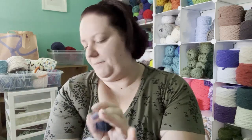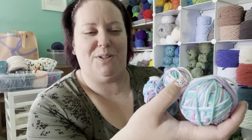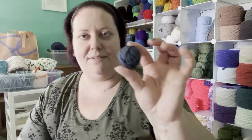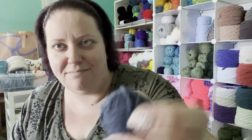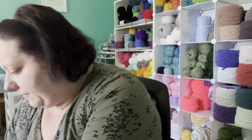So these 3 are the same color. This color is still in production. I don't remember what it's called right now, but I always like this color. I love the teal and the purple and the white together. And then a really tiny little ball of like a navy, slate, gray blue. So I'm gonna put these back in the bag, so I pick them up off the floor.